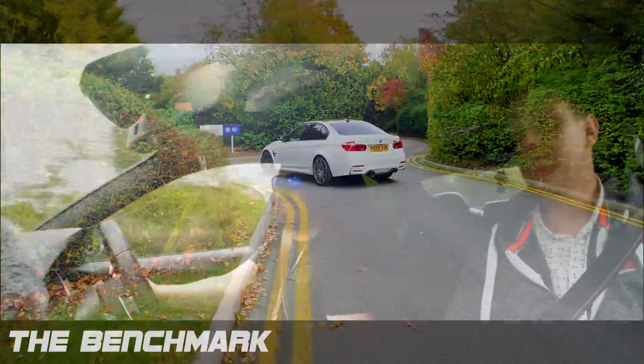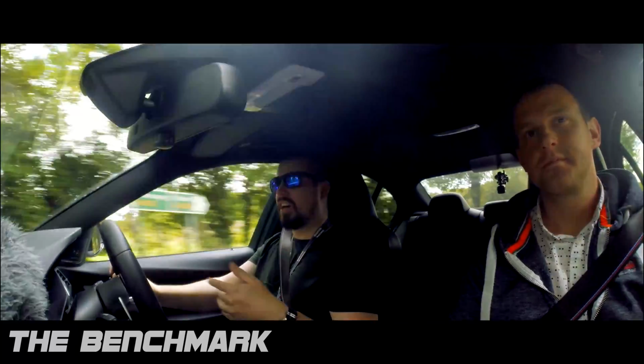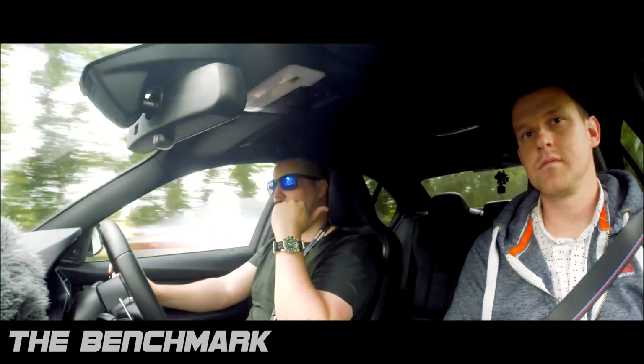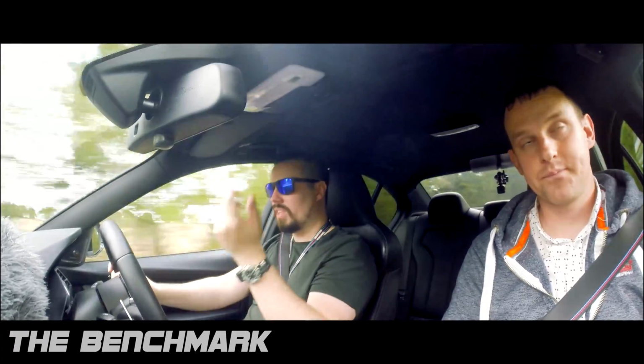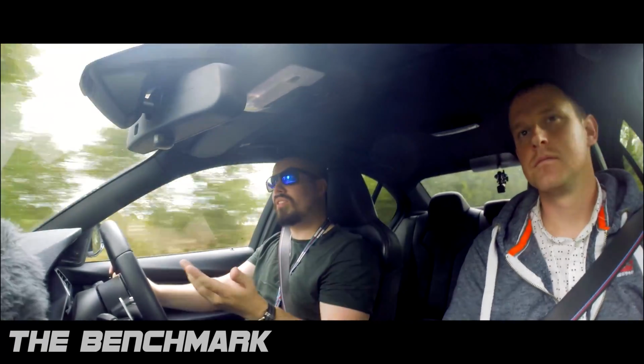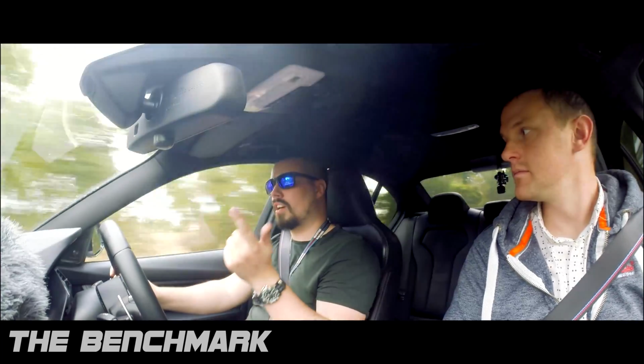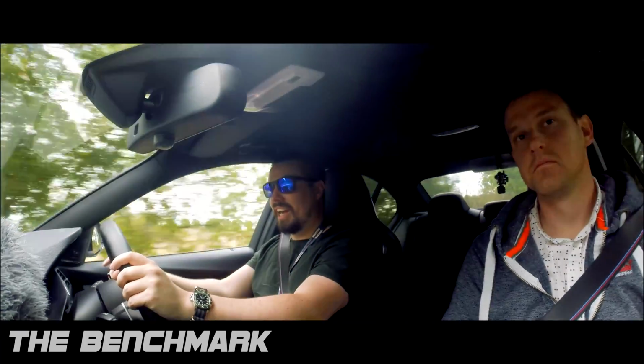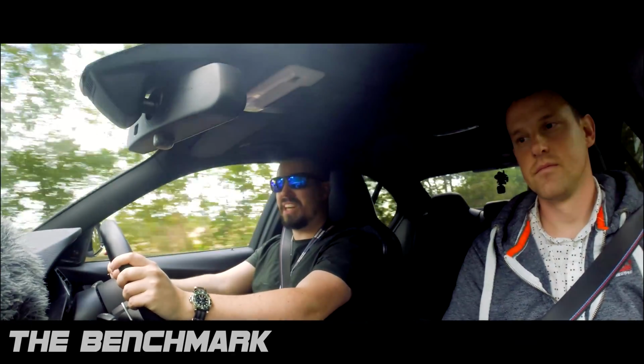Everyone's got different tastes, and you seem to find a lot more M4s than M3s. And that was the same in the previous generation. You remember the E90? Yep. You'd always see the coupe, and I thought that was an ugly car. And when I see the 4-door, I think it's a handsome car. Again, the same with this. I don't know, am I getting old?